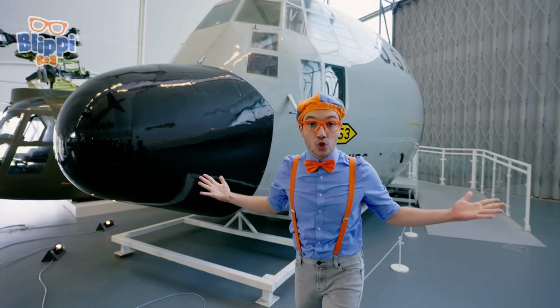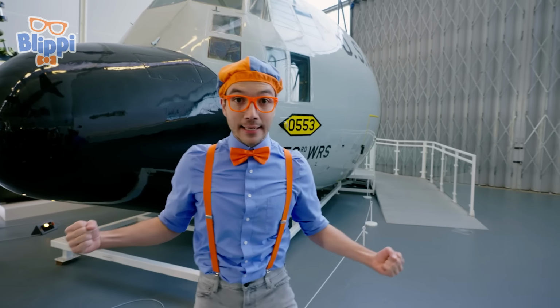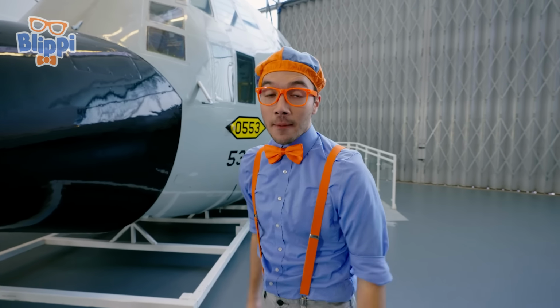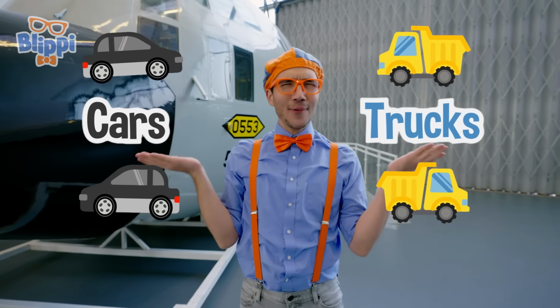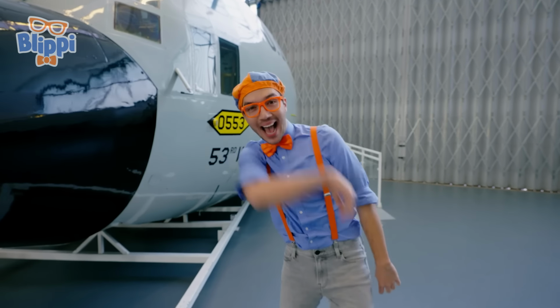Hercules planes are so cool because they're so big. They're so big that they can even transport and carry people and vehicles. Whoa, that's really big. This plane can carry cars and trucks. What? Wow, these jets are so cool. We should keep exploring. Come on.